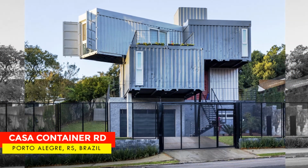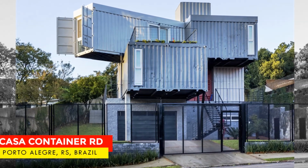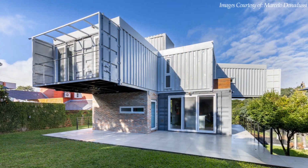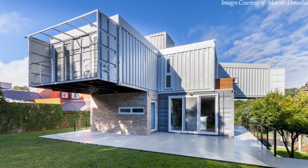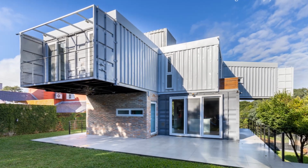In this video, we bring to you an amazing shipping container family home in Porto Alegre, Brazil, designed by KS Arquitetos. Stay tuned to find out more about this amazing modern container home.